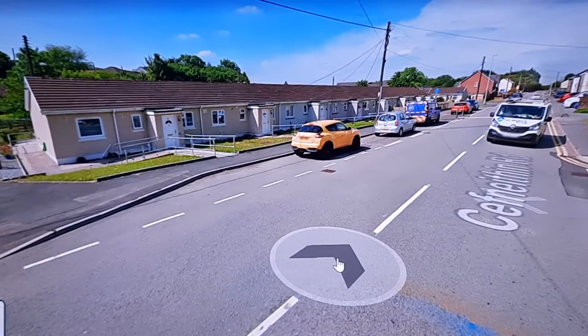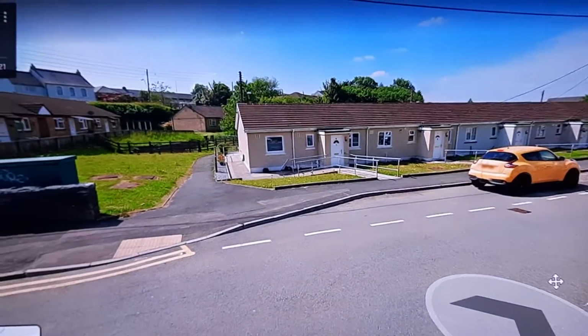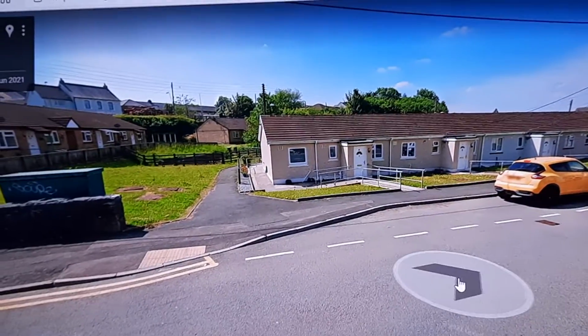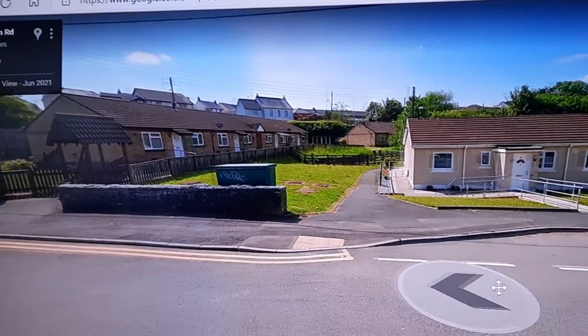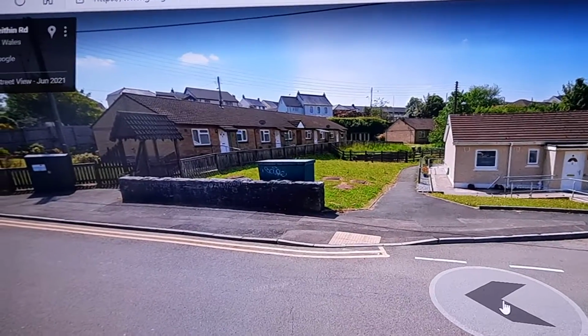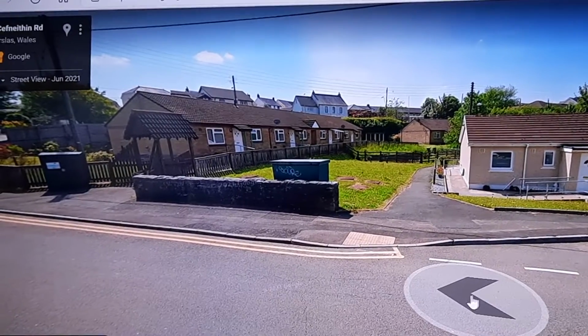Right, I'm filming Guslas bungalows. I'll turn around here now because I'm trying to hold my mobile to film and use a mouse at the same time. And sometimes I drift away with the mobile.